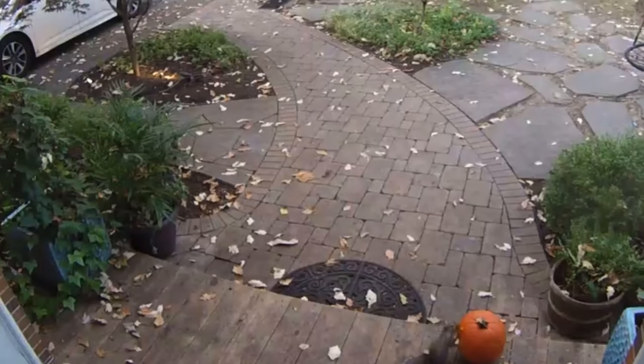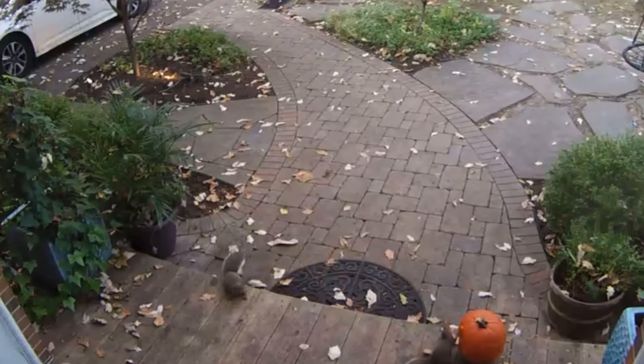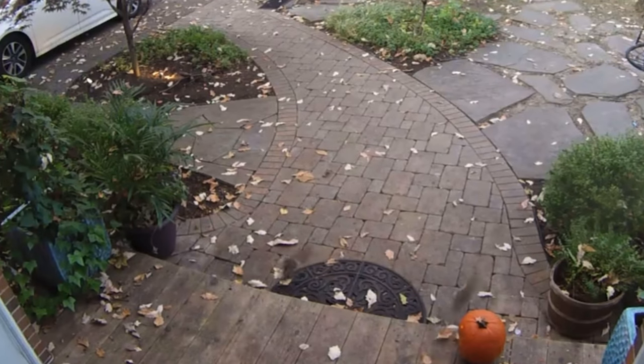Every year, the squirrels just tear up our pumpkins. So when I walked out the front door and saw the pumpkin in the middle of the yard, I wasn't surprised to find out those little furry bastards were behind it.